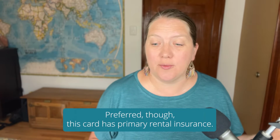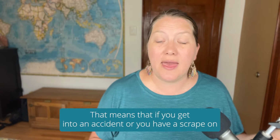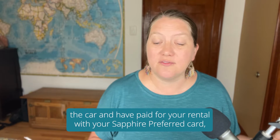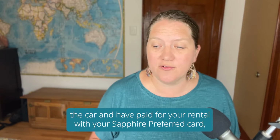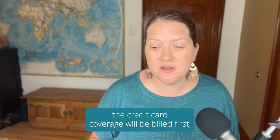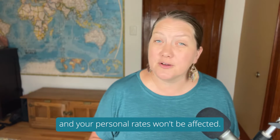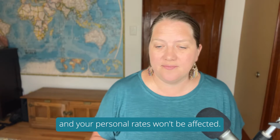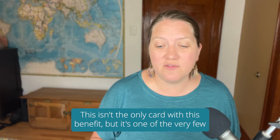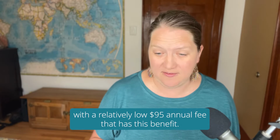In the case of the Sapphire Preferred, though, this card has primary rental insurance. That means that if you get into an accident or you have a scrape on the car and have paid for your rental with your Sapphire Preferred card, the credit card coverage will be billed first, which means that your personal insurance doesn't get billed and your personal rates won't be affected. This isn't the only card with this benefit, but it's one of the very few with a relatively low $95 annual fee that has this benefit.